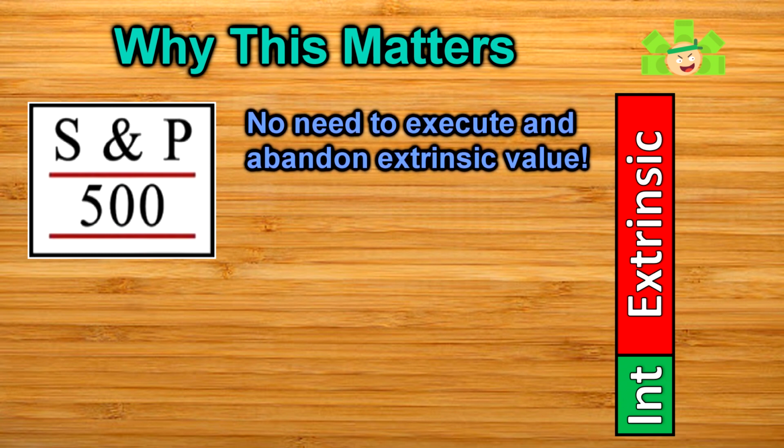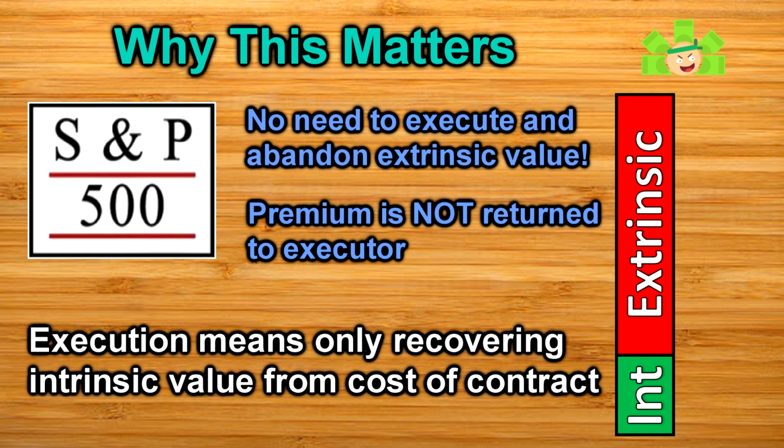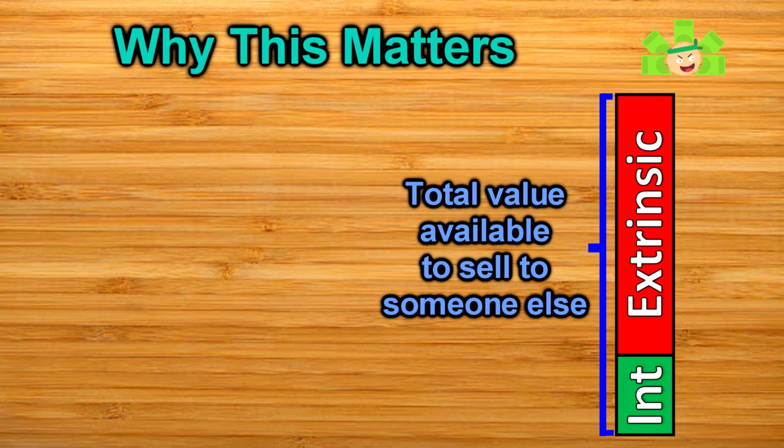Why would you cash in this $405 coupon and turn it into $12 of cash value? Like I said, you don't get the premium back when you execute a contract. If you execute this put, you just spent $405 on the contract, turned it into $12, and lost the rest. That trading is trash. And go through some self-reflection. Do you call your broker and execute your put contracts as soon as they're in the money? No, you don't. If you bought a put and wanted to get rid of it, you wouldn't execute your contract so you can capture the intrinsic value and say screw the rest. You would sell the contract to someone else.